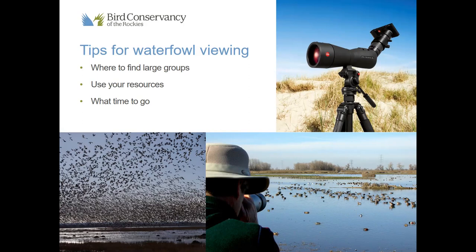You can also do a ton of waterfowl viewing from your vehicle. So if land access is an issue where you're trying to look for birds, or if the birds keep flying away when you get close by, you can always stay in the car with a pair of binoculars or even a spotting scope and gain a lot of ground quickly doing that as well. So scopes are a really great tool for waterfowl viewing. That's what you see in the upper right picture.